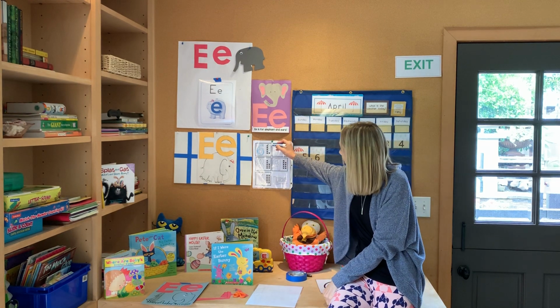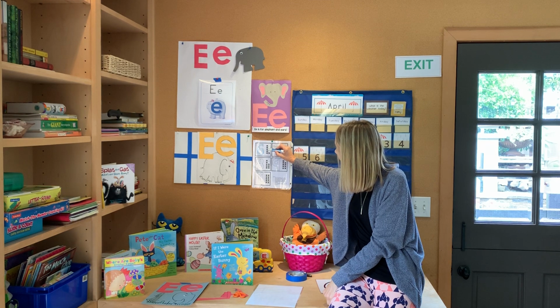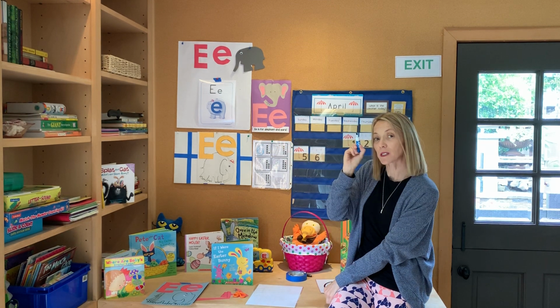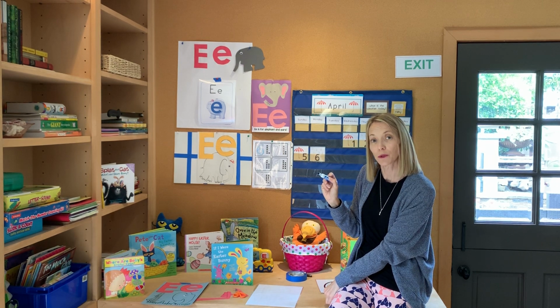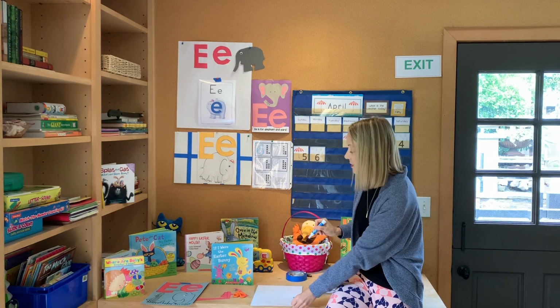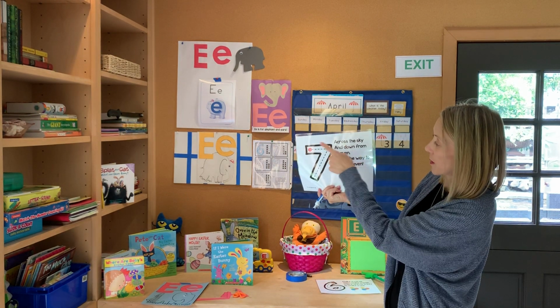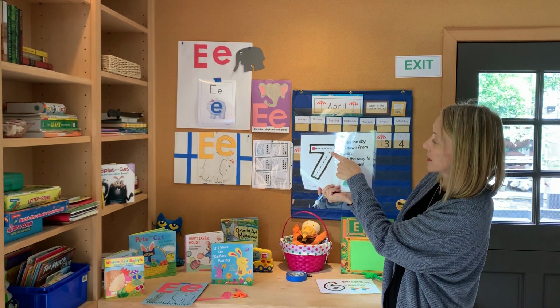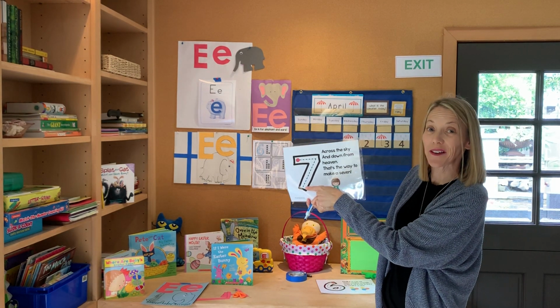And let's count the dots. 1, 2, 3, 4, 5, 6. If you notice, I like to touch them one at a time, so I'm not going too fast or too slow. Our next number is 7. We start at the top and we go this way, across the sky and down from heaven. That is how you make a 7.